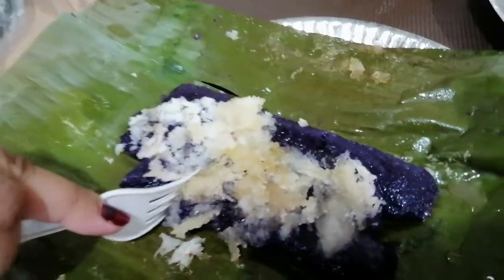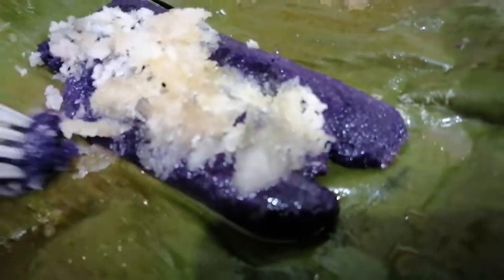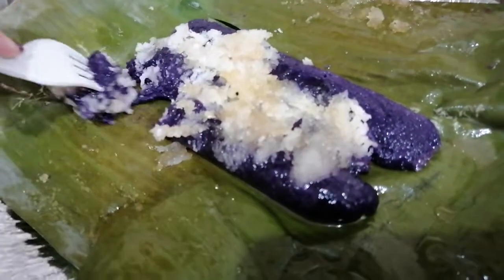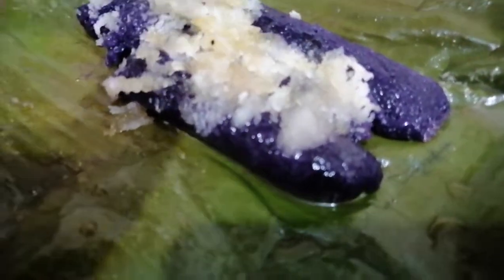It's good. I like the coconut on it. This is only for 50 pesos, I think. What's the banana leaf for? So, to keep it fresh. And because they serve it warm. Yeah. Good thing it's still warm.